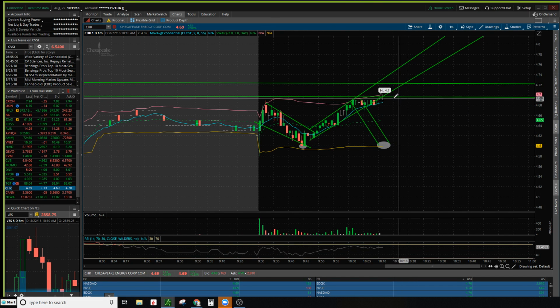CHAK still hovering around this level. Very interesting to see. Very low volume. Accumulation volume up around this level.